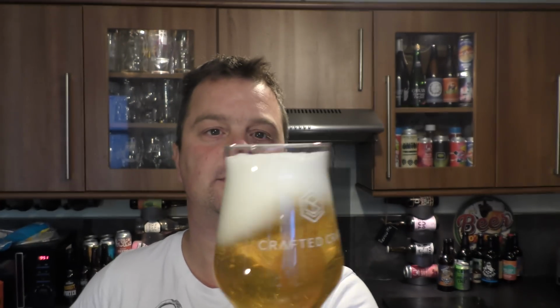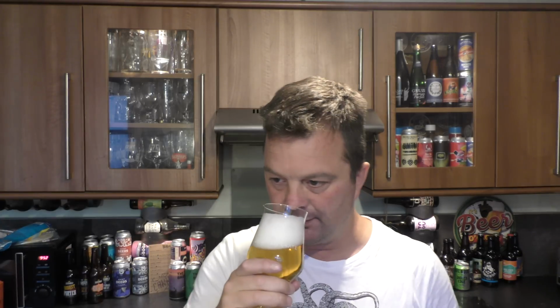Let's get the aroma. Lots of lemon, lots of grapefruit. Orange peel. A bit of spicy pepperiness on the back end. Light candied fruit notes coming from the combination of the malt and the hops. It smells pretty good, this. Let's dive in. Cheers.